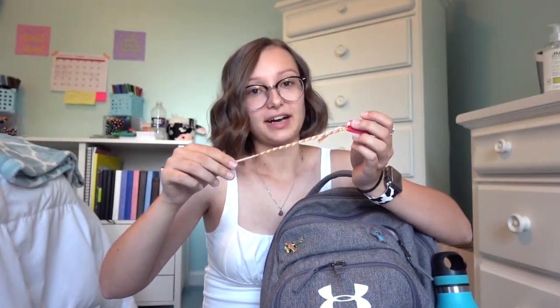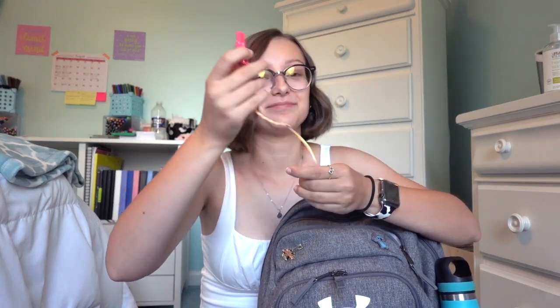I have my flash drive and this little friendship bracelet because, fun fact, I have left campus with this plugged into the computers multiple times in the fall. And yeah, so now I have this, so whenever I'm using it on the computer, I see it, so then I don't leave it there, because that is a very stressful situation when all your work's on a flash drive and you no longer have possession of it. But luckily I've been able to get it back every time.